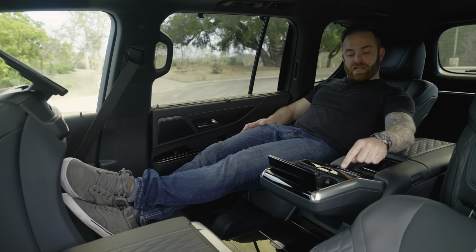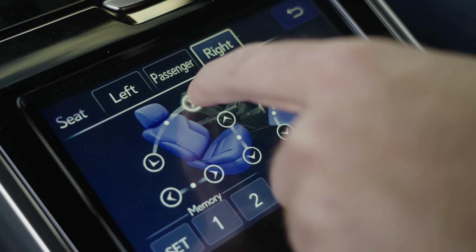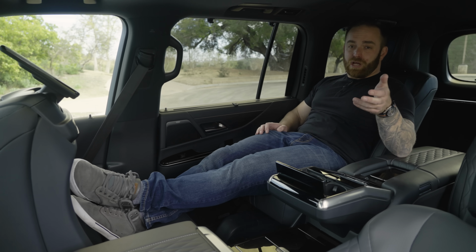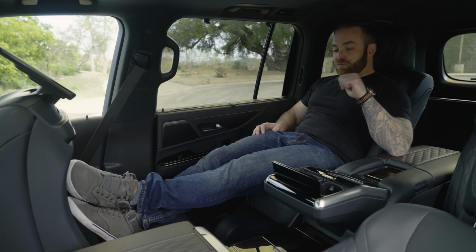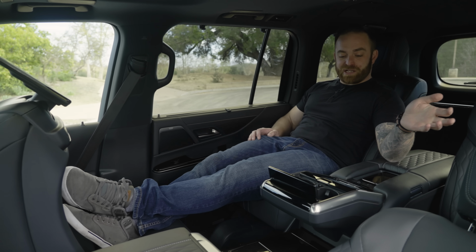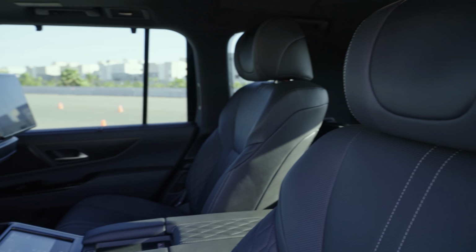This is really nice. Now, if I take the seat and decide that I want to sit up again, I can do so. Ooh. And this feels really plush. It's the benefit that you get from not needing to accommodate a third row. But it's a pretty hard sell to get up to the $130K price point just for this one seat, because the driver's side can't do it.